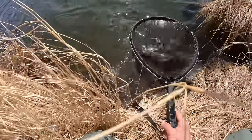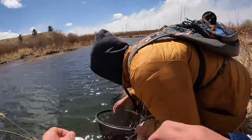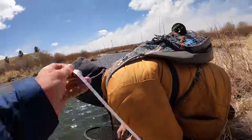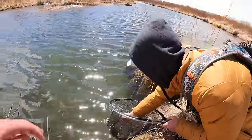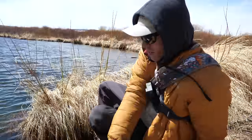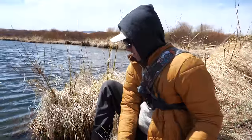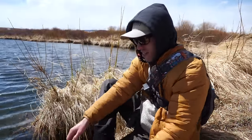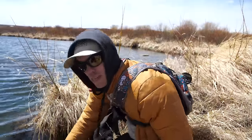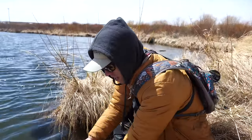That's a 20. Should we measure that one just for the fun of it? Nineteen. Probably add a little bit. 19. Okay, so it's almost a 20. All right, guys. I can't really get in the water here because it's like 5 feet deep. Oh shoot! I literally don't think you can sit down. You might slide in. Yeah, I really am about to go in. So I'm gonna quickly hold this fish up. A beautiful 19 inch male brown trout here.